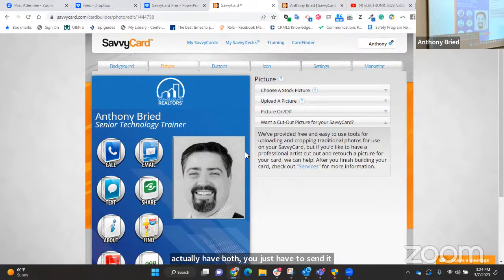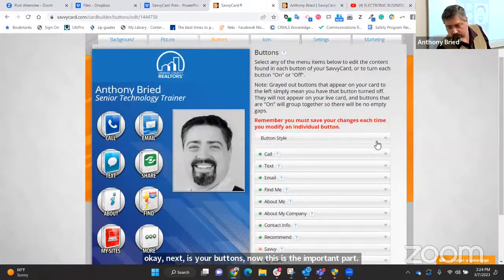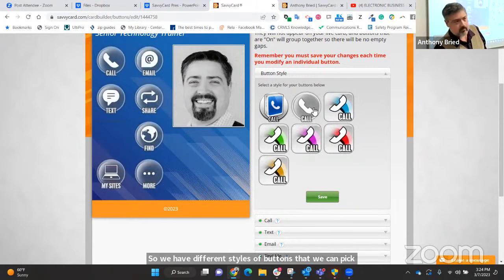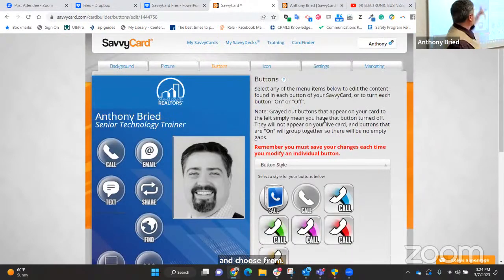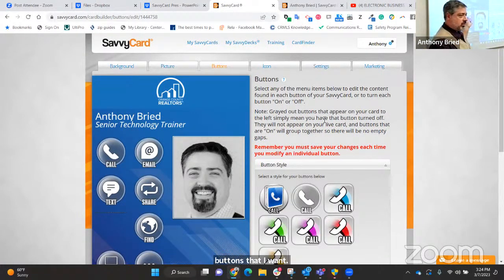Okay. Next is your buttons. Now, this is the important part. First, what we can do is change the button styles. So we have different styles of buttons that we can pick and choose from. Where did you want to do that? Under, next to the picture, there's a tab here called buttons. First, I can change the style of the buttons that I want, make my button stand out, kind of give them a modern look, a little bit more classic look, whatever I want.